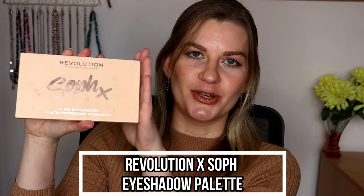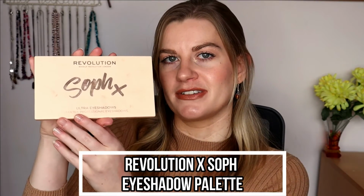So eyeshadow palettes next then. So we'll start with one that I will repurchase, although it takes me ages to get through eyeshadows anyway, so I don't know if I ever actually will repurchase it, but if I did lose it, I would repurchase it. This is the Revolution Soph palette, and it's the original Revolution Soph palette. She does have 2, but I prefer the original one to the Extra Spice.